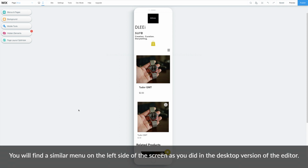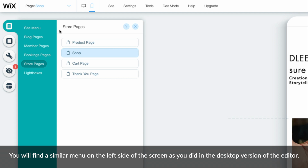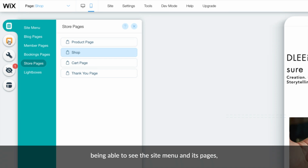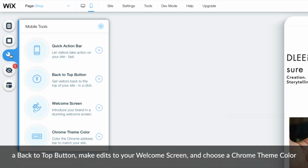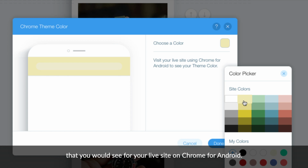You will find a similar menu on the left side of the screen as you did in the desktop version of the editor. Being able to see the site menu and its pages, being able to change the mobile background, mobile tools where you can add a quick action bar, a back to top button, make edits to your welcome screen, and choose a Chrome theme color that you would like to see on Chrome for Android.